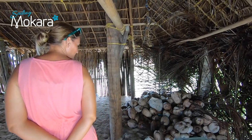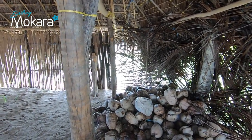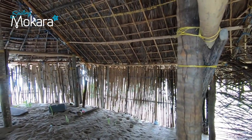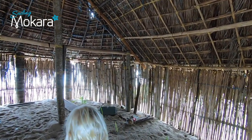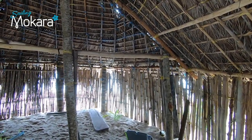Well, they're all going to the coconuts. So you see here what they do is they collect the coconuts and then they export them. The Colombian trading boats come and collect them and take them, and then they get made into all our coconut products. Coconut oil, coconut milk.